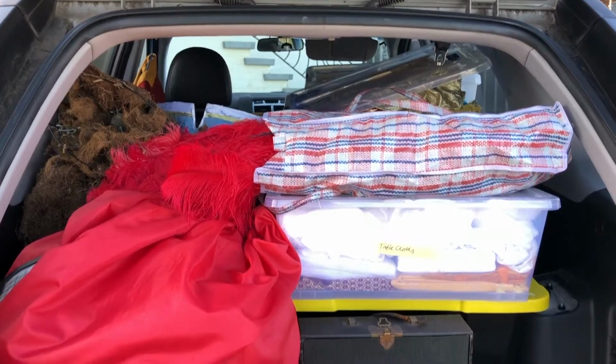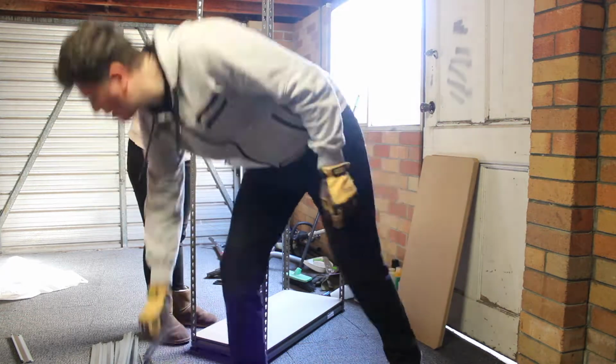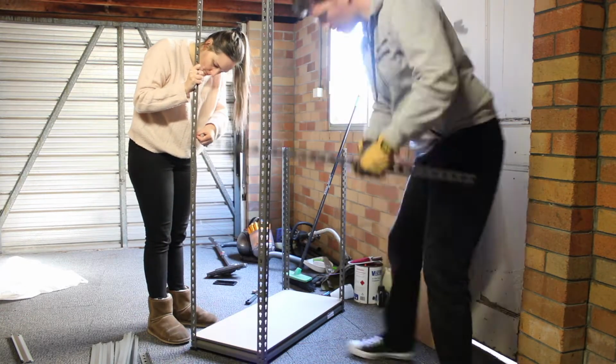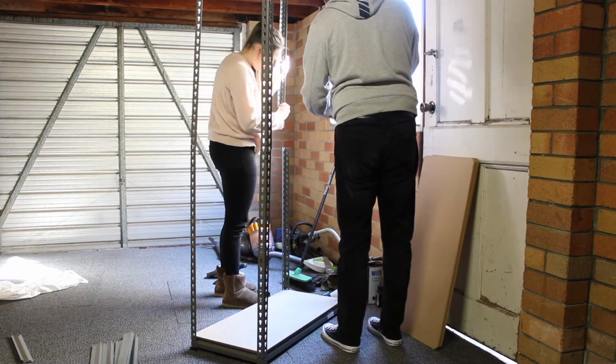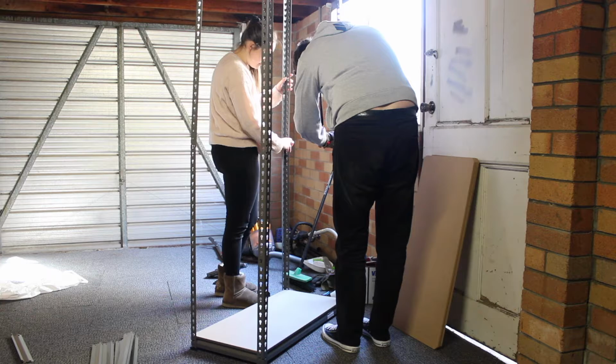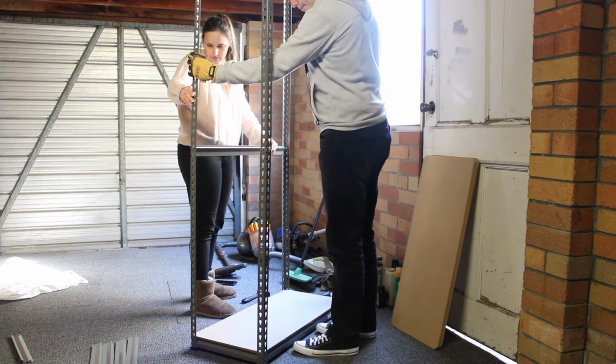So I packed the car full of the first load of stuff, and now Andrew, my fiance, and I are putting together the new shelves that are going into the garage, which is where I'm storing all the props. These are the Montgomery 5-tier shelves from Bunnings Warehouse, and they're really durable and I like them and they're perfect for what I need to do.